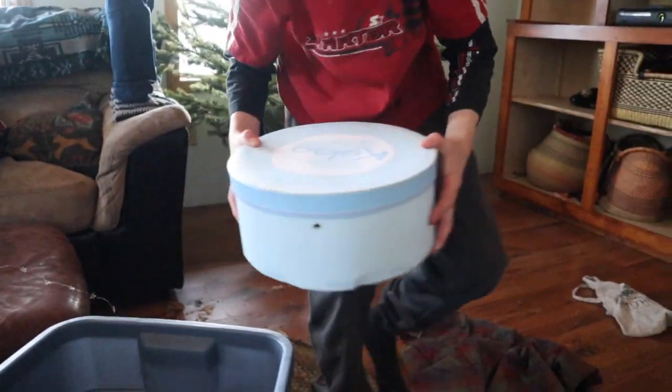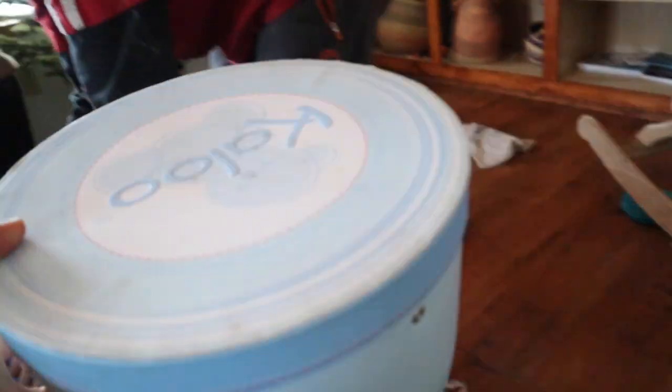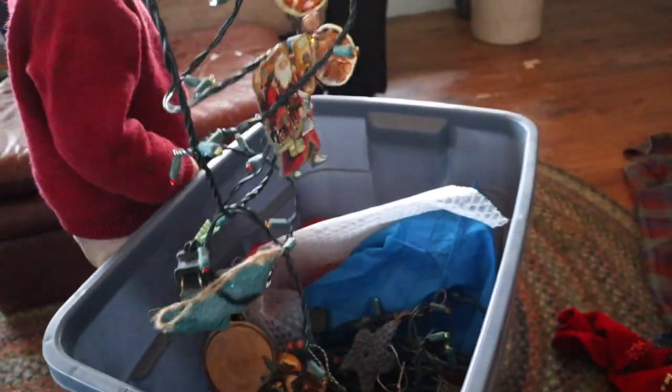Breakables. Yeah, we have one bit of breakables. Maybe let's just put them up somewhere high where Rowan can't get them for now. Could you put them up somewhere high where Rowan can't get them? We can put them on the shelf.